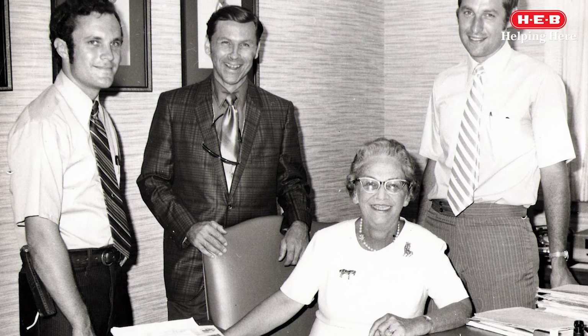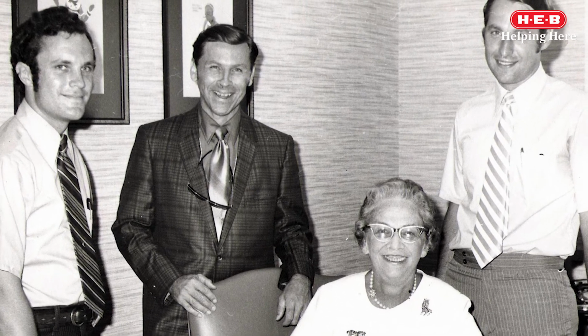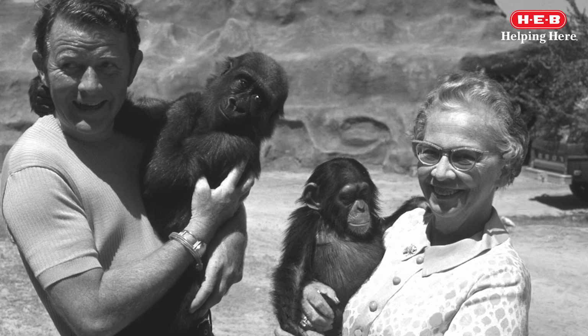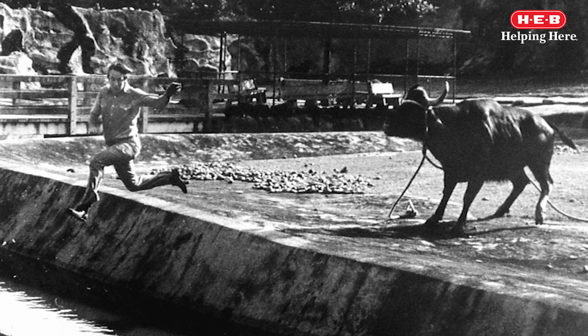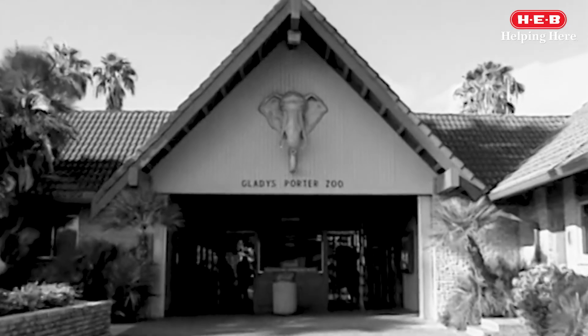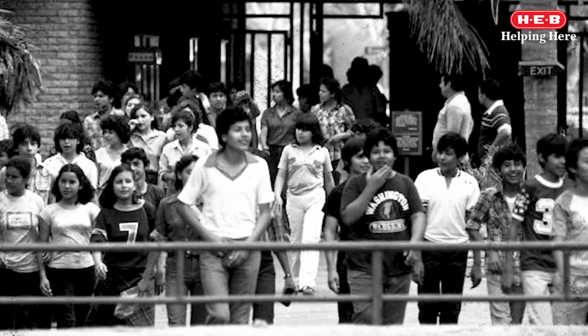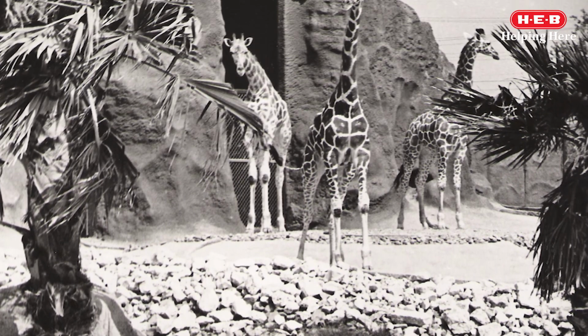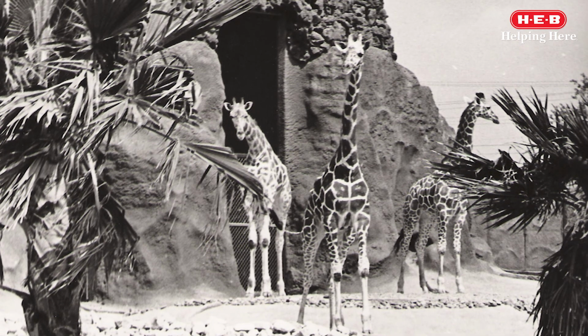In 1968, Gladys Porter and a team of experts began planning the zoo that would make her vision come to life. The zoo they designed had no bars or cages, just open spaces that used rock walls and waterways to keep every different animal safe and in the right place. On September 3, 1971, the Gladys Porter Zoo opened to the public. It was considered ahead of its time because the design of each open-air exhibit looked very much like natural habitat.